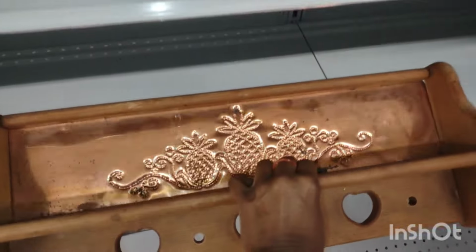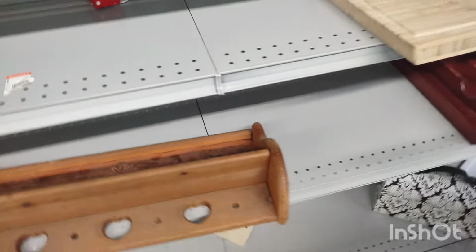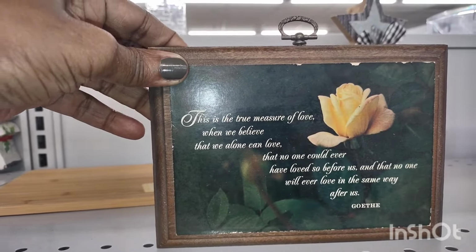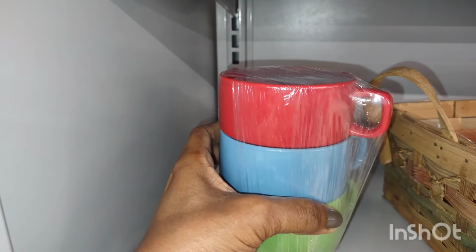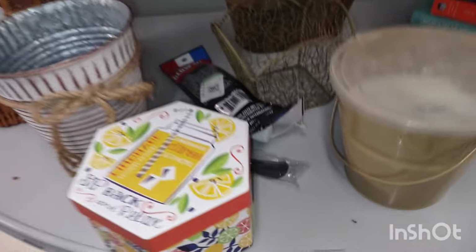This was cute. It had that copper back. That would be gorgeous in the kitchen. It was a little damaged on the left side, but you could fix it with some wood glue and a nail. You know, this is my favorite section, the wood section, but it was so empty. This is a nice, I think it was French, nice French piece.